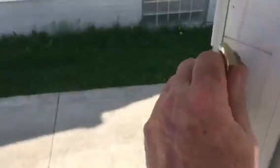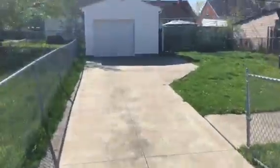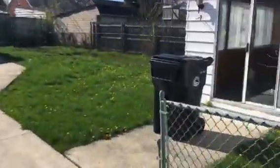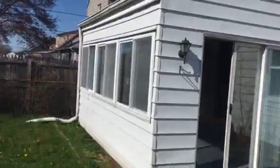I'm going to take you to the side door and go out. Again, almost a brand new driveway. Single car garage. There's the air conditioning unit. There's the sliders that go into the 3-season room. There are blinds on all windows in there.